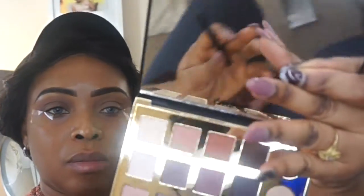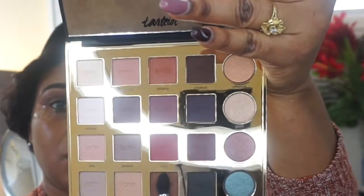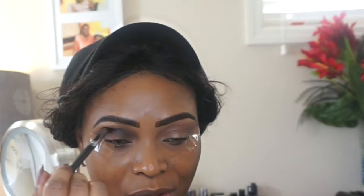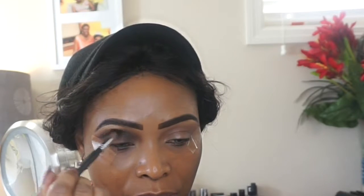Follow that shade with Edgy, and I'm taking a tapered blending brush because I don't want my shadow to spread out. I want to apply in a particular direction and in a particular place. So I decided to take that tapered blending brush. If you use a wider blending brush, it spreads or distributes more product. But if you use a tapered one, it distributes the product into a particular area. And so that's what I'm doing now.